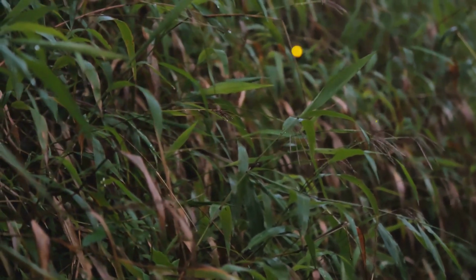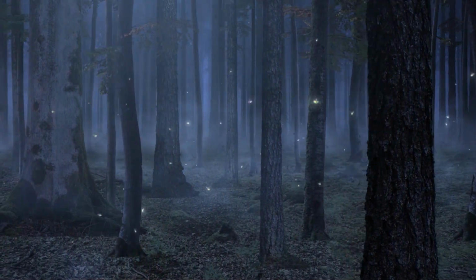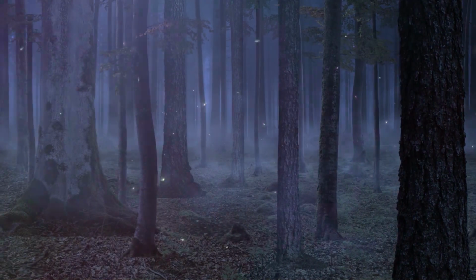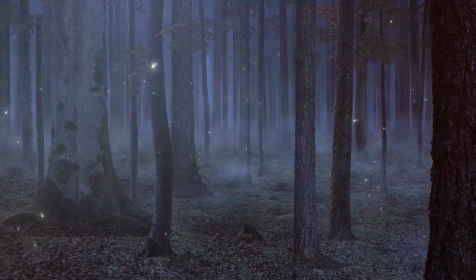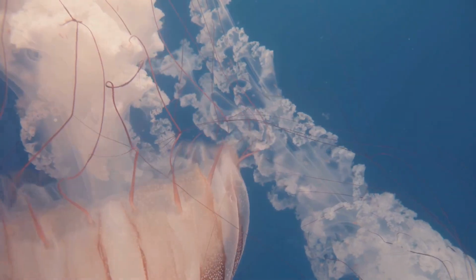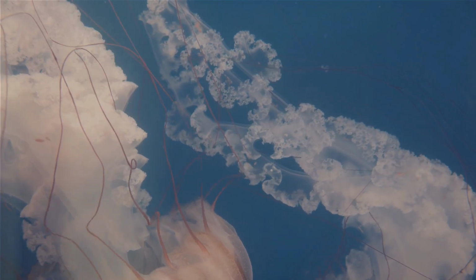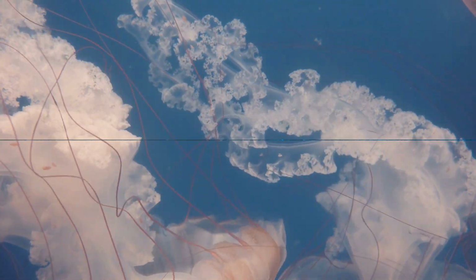And this isn't just a neat party trick. Bioluminescence plays a crucial role in survival for many organisms, from attracting mates to warding off predators to communication and camouflage. But that's a story for another time. In essence, bioluminescence is a remarkable natural phenomenon resulting from a precise chemical reaction.